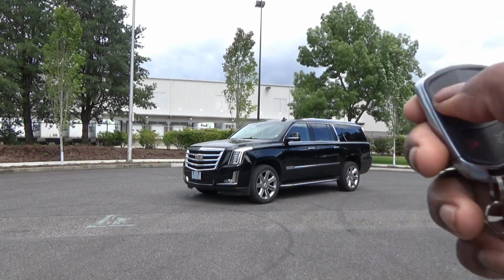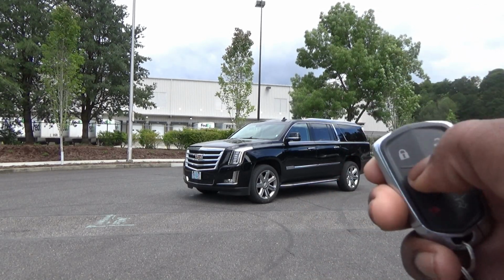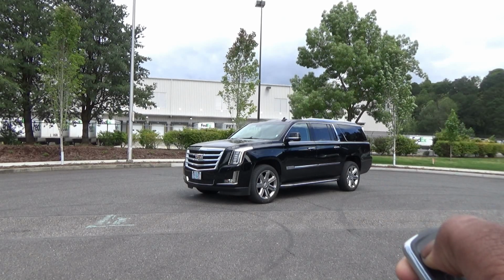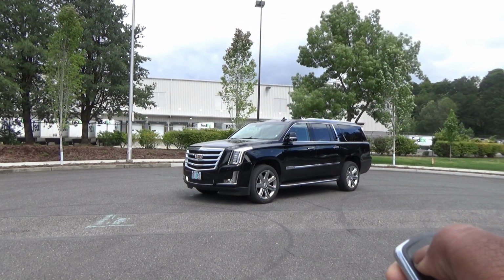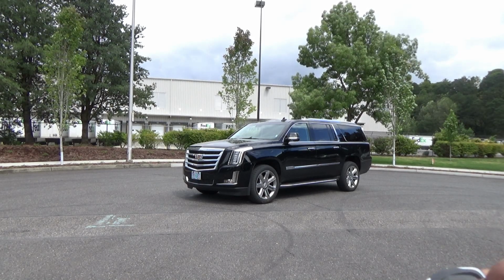Also, since this car has power folding mirrors, when you hold the lock button, the mirrors fold in, and then hold the unlock button, and the mirrors fold back out.